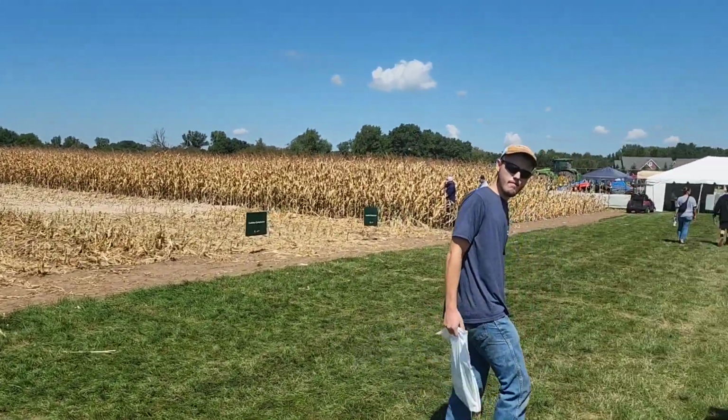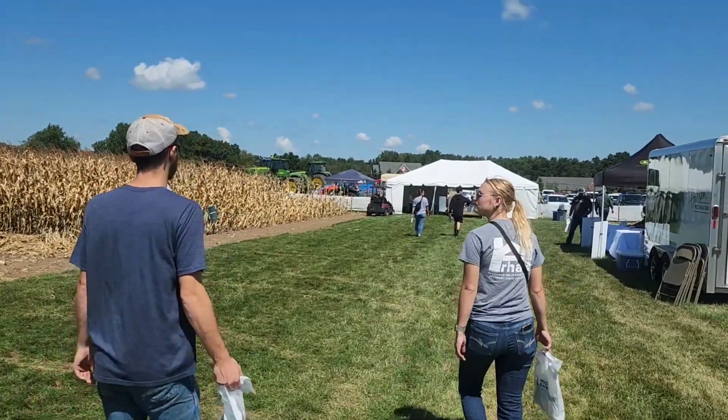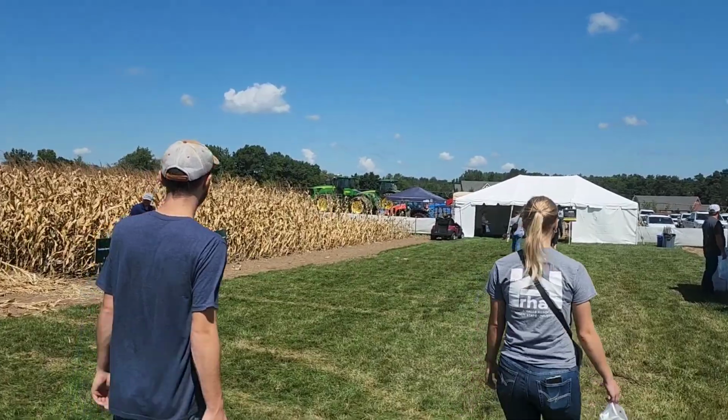We didn't get to see any equipment demos or anything running. Oh, dang, they ran the tillage equipment while we were gone, guys. They're in there. Some of them are still running. Maybe they're still going. We should walk out there.